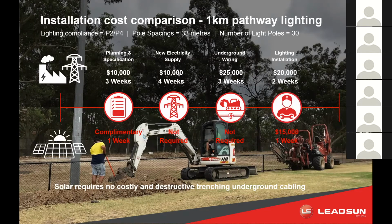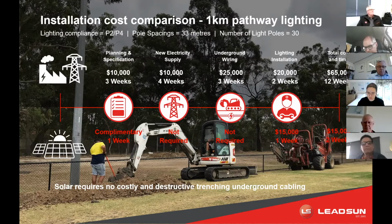And then finally, for the lighting installation and commissioning, $20,000 and 2 weeks for the grid lighting and $15,000 and 1 week for the solar lighting. So if we top those all up, the total cost and time for the grid lighting is $65,000 and 12 weeks, and for the smart solar lighting, $15,000 and 2 weeks. So you really can see there's a huge saving with the solar lighting. The solar lighting requires no trenching of underground cabling, which is expensive, time-consuming, and destructive.